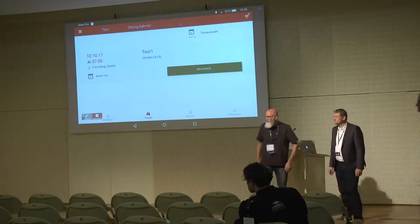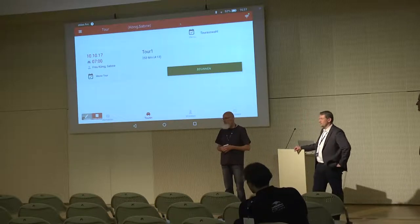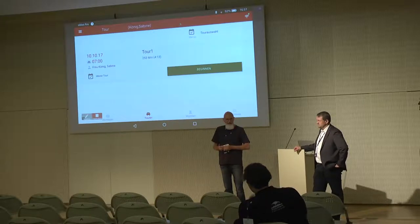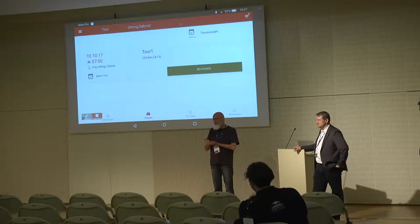Question: How many percent of the code is written in Qt and C++, and how many percent? This application is only built by me. 100% Qt. 100%, except the things that are related to Android and iOS. I wouldn't have been able to write the same application natively for Android and for iOS in the same time. This is C++ and Qt.